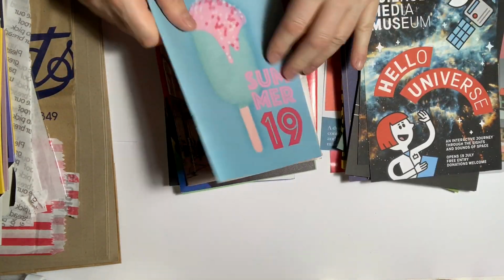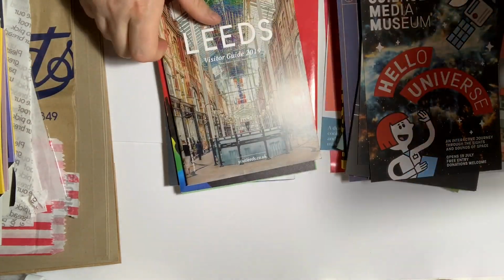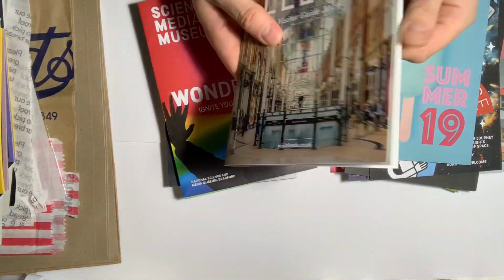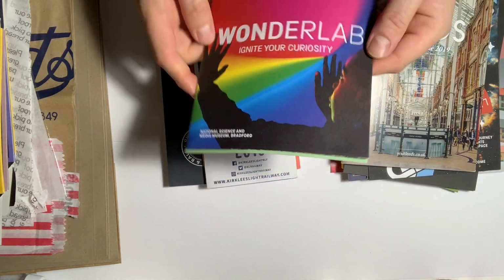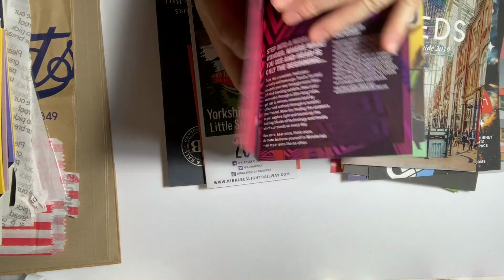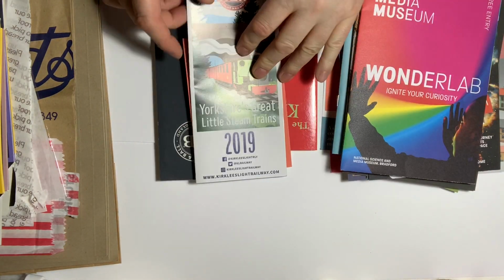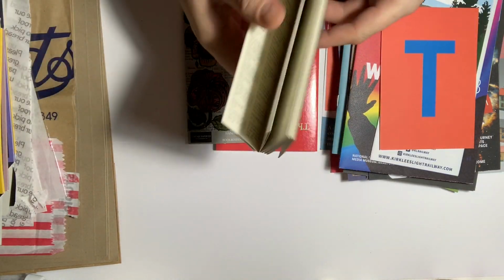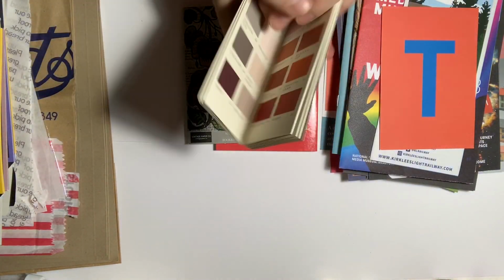So all of these things are great. If I cut them up and I find something I really like, I can get more of these, no problem. What I can't get is, maybe we should do a bit of a happy mail thing with other people that collect this kind of stuff and swap it, especially if you're transatlantic or overseas basically.